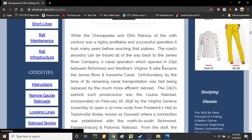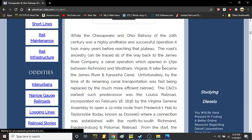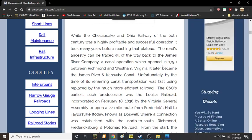While the C&O Railway of the 20th century was a highly profitable and successful operation, it took many years before reaching that plateau. The railroad's ancestry can be traced all the way back to the James River Company, a canal operation which opened in 1790 between Richmond and Westham, Virginia. It later became the James River and Kanawha Canal. Unfortunately, by this time, canal transportation was fast being replaced by the more efficient railroad.